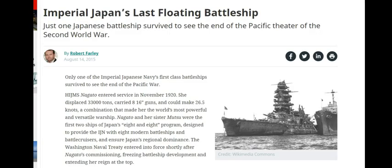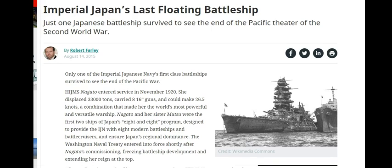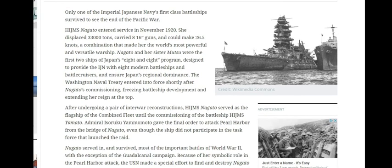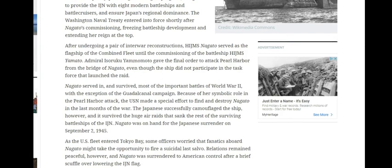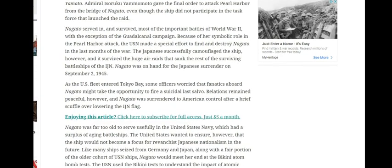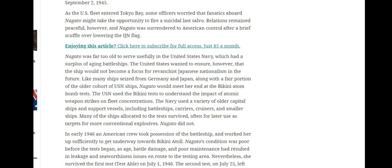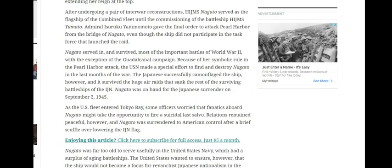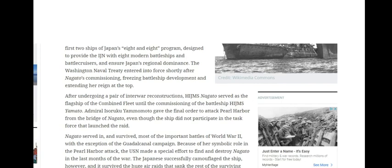Looking at this, it says Imperial Japan's last floating battleship, and I don't understand why they'd want to say floating battleship. I mean, boats float. There's a little bit of history there that you can read if you want to. Just don't forget, none of that's going to be correct, is it? But you can stop this at any point and just look at it if you want to read it, or look up your own. But anyway, they've got things like that, right?